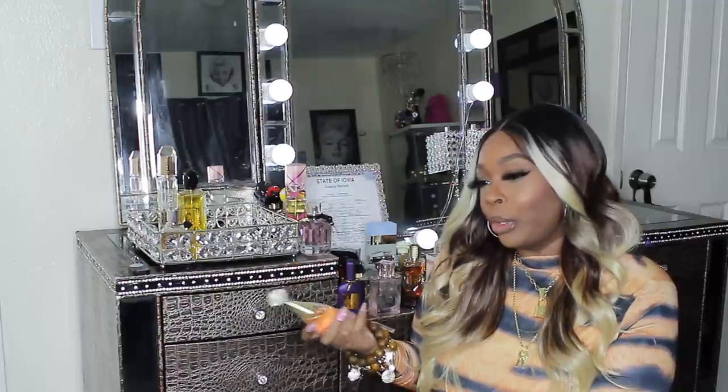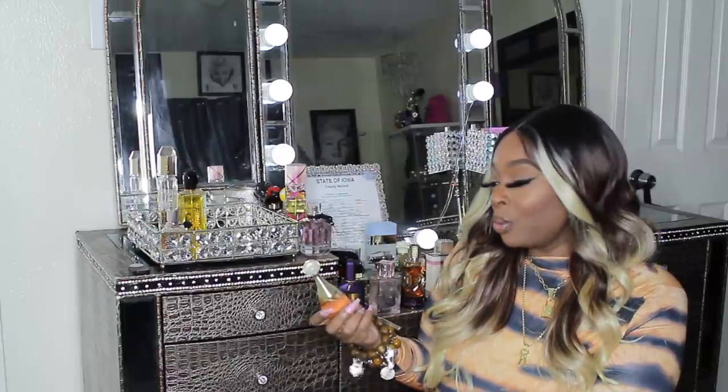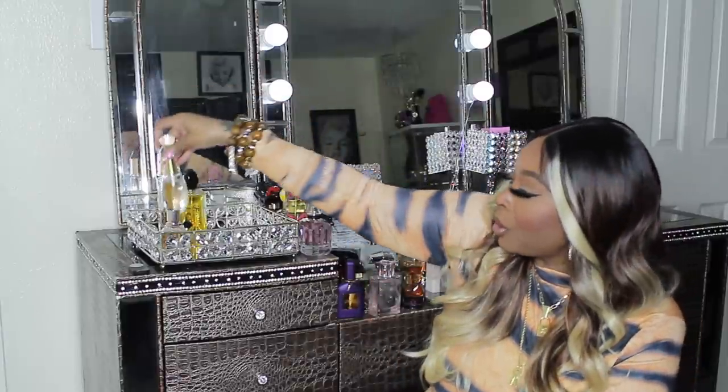J'adore. Love this. This is so dang light, though. See, y'all be capping on her. I'm keeping it real. When you spray this, I don't even really feel like you can smell it no more throughout the day. It's so light. It smells so good, but it just don't pop. But I love J'adore. But I can't lie, once I put it on, when I come home, I don't feel like I still smell like it. Does that make sense? Make it a little bit stronger, Dior.